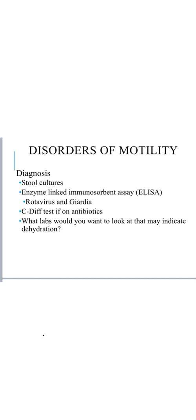So how do we diagnose these disorders of motility that led to their diarrhea, and then led to their dehydration? Stool cultures. Okay. We can look at enzyme-linked immunosorbent assay, ELISA. Now look, ELISA is also used for other tests as well, but this one is going to specifically look at things like rotavirus and giardia.